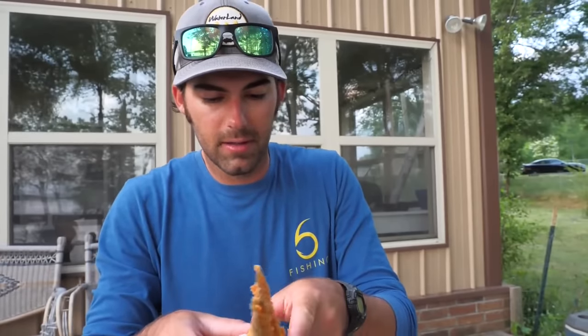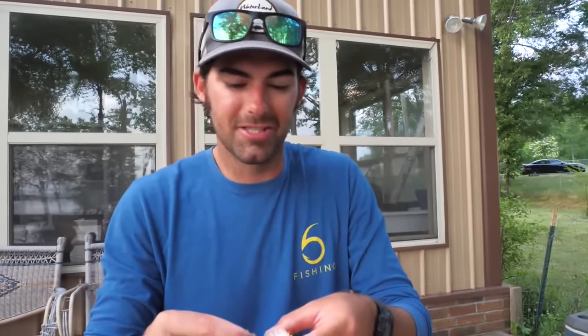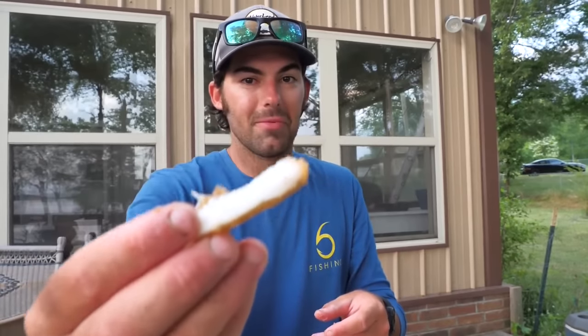So good, like bone-in fish. You get a little bit of extra flavor. Let me grab another bite real quick. Just for y'all, I wish y'all were here, but I know that y'all are some talented anglers out there. Y'all can go out there, catch yourself some crappie, and do your own catch and cook just like this. This one's for y'all. Here we go. Delicioso. That is so freaking great.